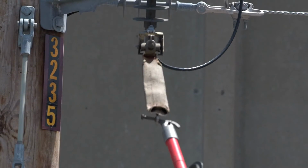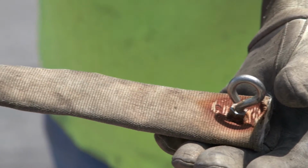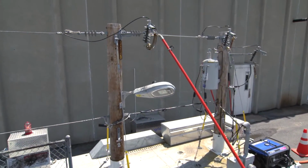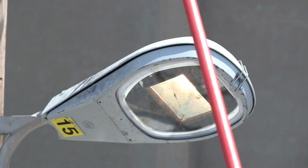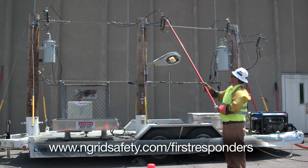Even in an emergency situation, first responders like police and firefighters need to keep a safe distance from power lines. Next, we want to demonstrate how a wet fire hose can conduct electricity. It's especially important that firefighters be aware of the energized conductors and down wires for their safety. National Grid offers a specialized online safety training program for first responders.